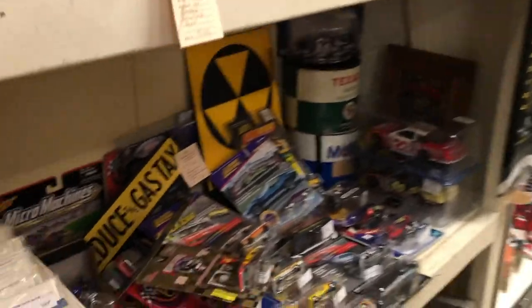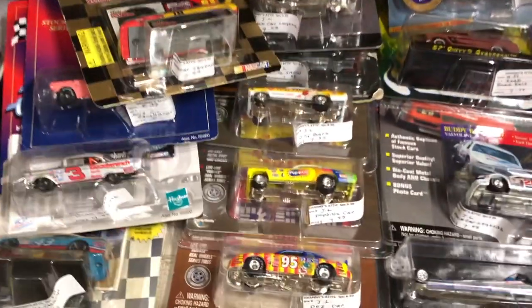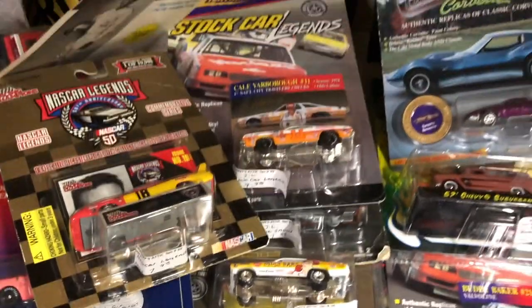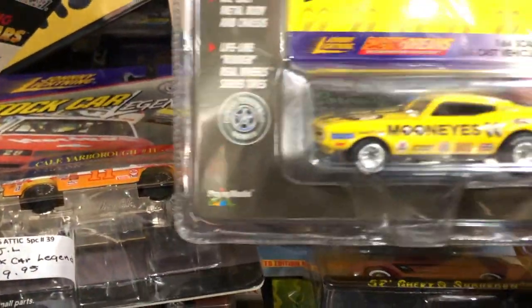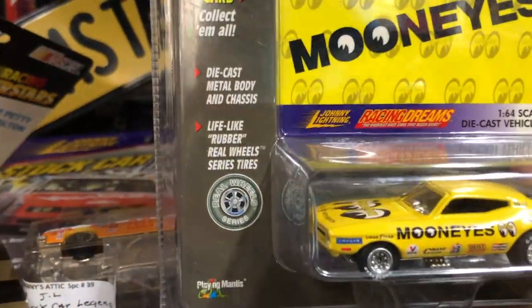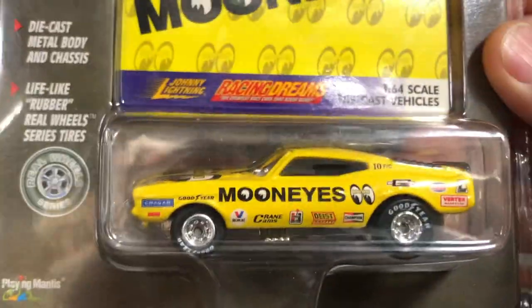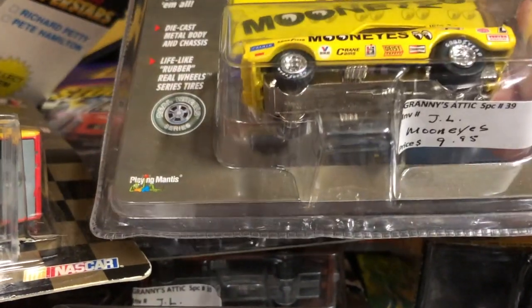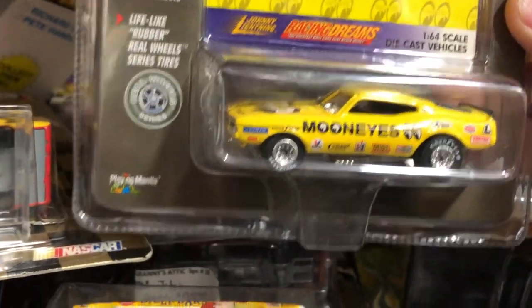Let's see what we got over here. Looks like we got a lot of NASCAR over in here. For all you NASCAR guys, I'll give you a quick look at these. Set these up over here. Oh, look at this, guys. Look at this. That is a Moon Eyes Mustang. Check that out, guys. It's a Johnny Lightning. That is an actual nice looking ride here, guys.